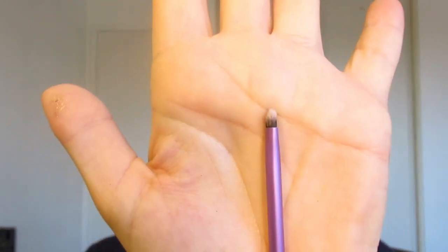Okay, then I'm going to take a smaller Real Techniques brush, and I'm going to take that blue Enigma color, and I'm going to get real close. It's a very dry eyeshadow, by the way.